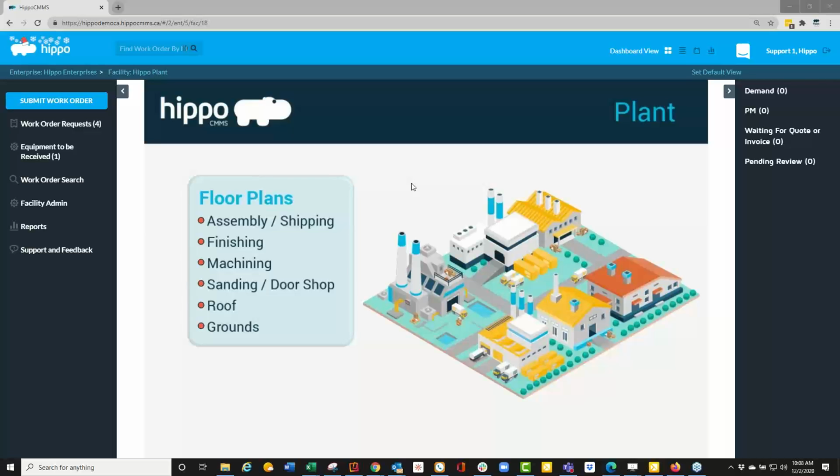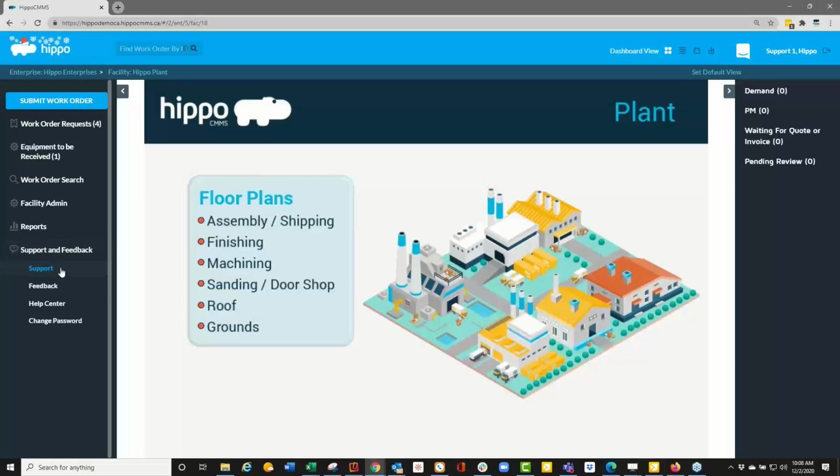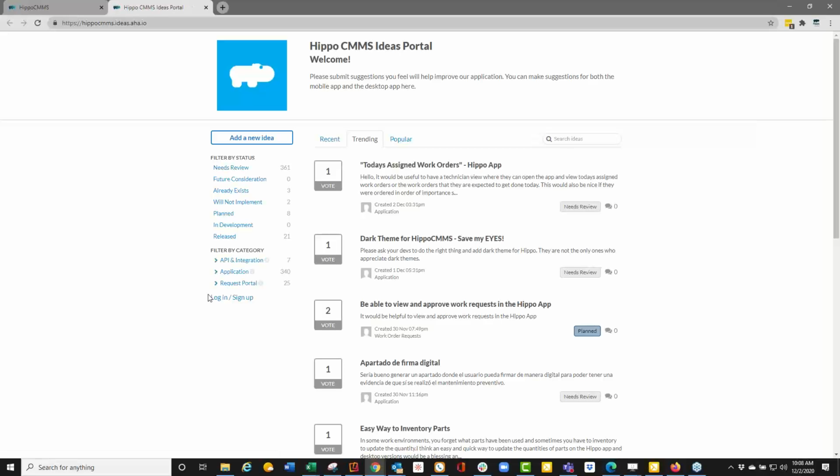Yeah, this is definitely pretty exciting. Some of the new features that we're going to discuss today have been on the to-do list for quite some time, so I know I'm pretty happy about this. Just to reiterate what Alex was speaking of, when all of you log into Hippo, you all have access to a support and feedback panel. Some of you are well aware that if we click on feedback, you have to register one time, but this takes you to our ideas portal.